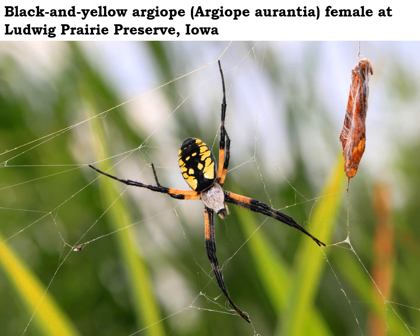So they make that web, which can be sometimes more than a foot in diameter, and they often show up if you're out driving down, say, a country road about dawn on a day when there's a lot of dew. Those webs really show up well then. These garden spiders are not poisonous, so they're totally harmless to people.